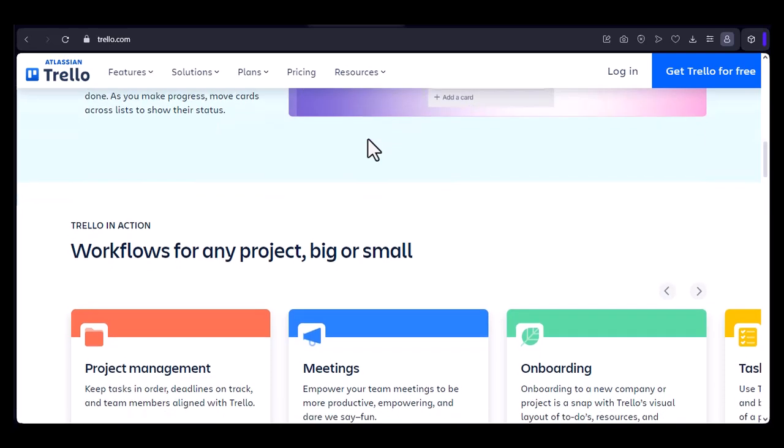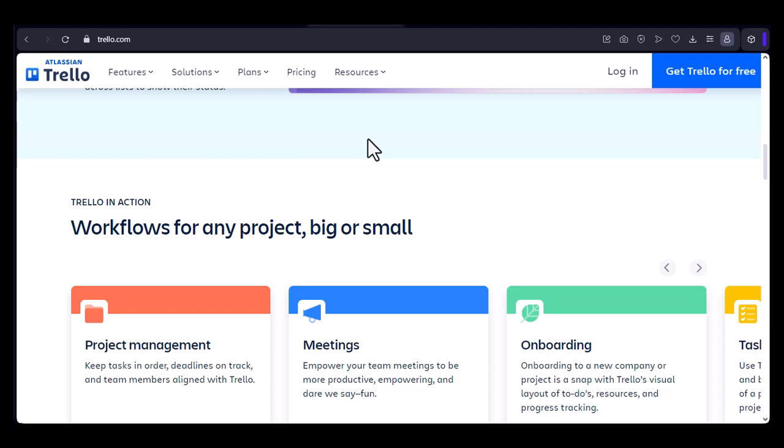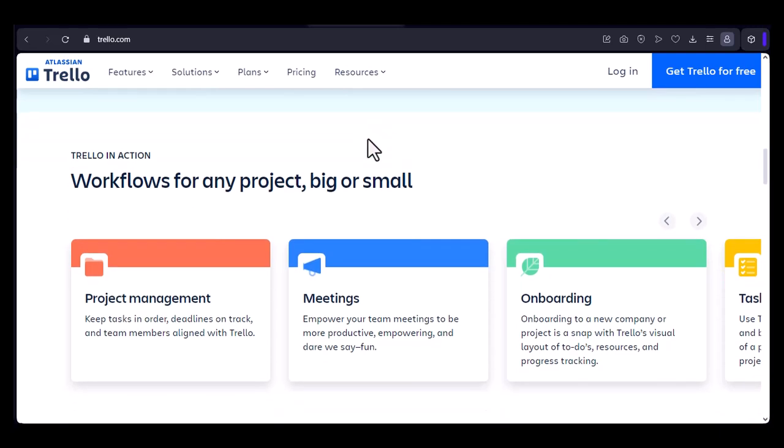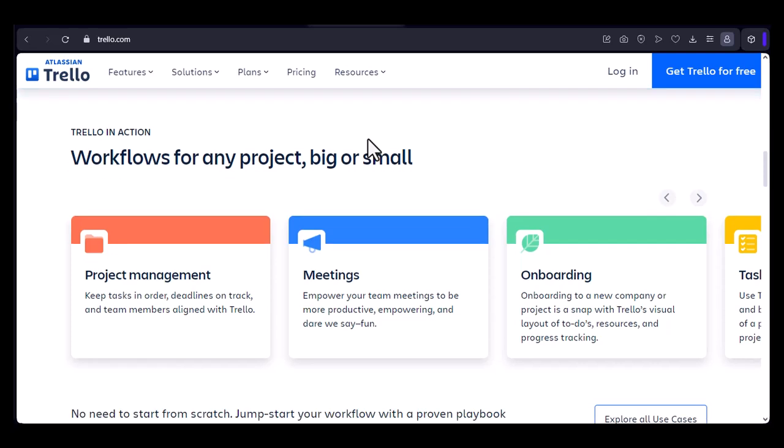Collaboration. Trello is great for collaboration, as multiple people can work on the same board and see each other's progress. Integration. Trello integrates with a wide range of other tools, including Google Calendar, Dropbox, and Slack.